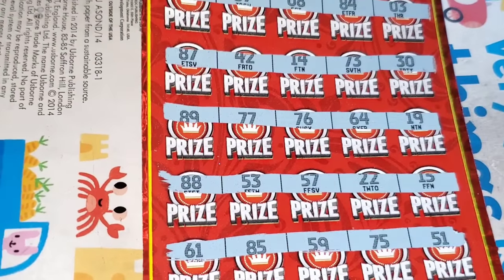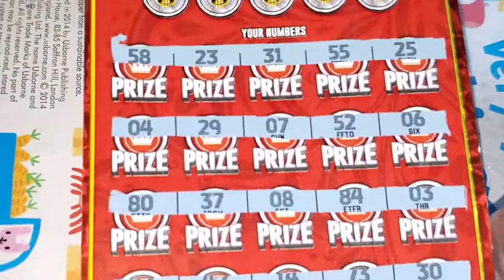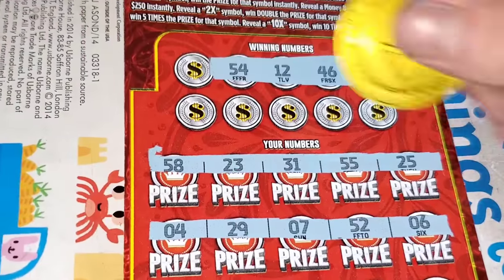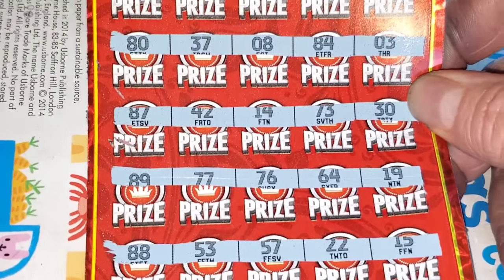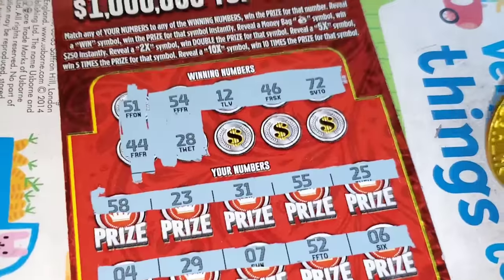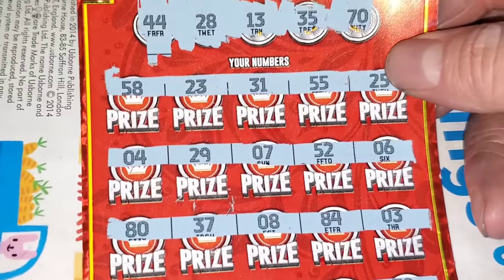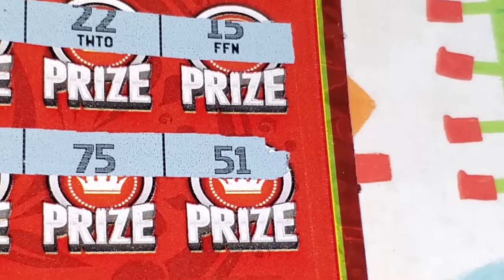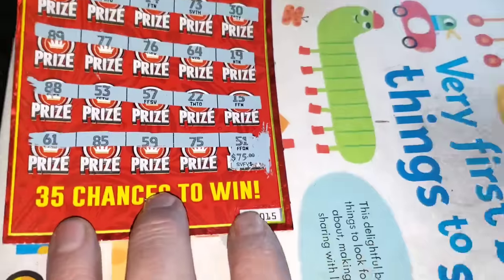Last row. No. No symbols. 12, 46, 54, 72. 28, 44, 51. 51 in the last spot. Okay, well, we got to win at least 75. What else? 13, 35, 70. Okay, just the 51. Can we get some big zeros, please? No, 75. Oof. Took four tickets to get there.